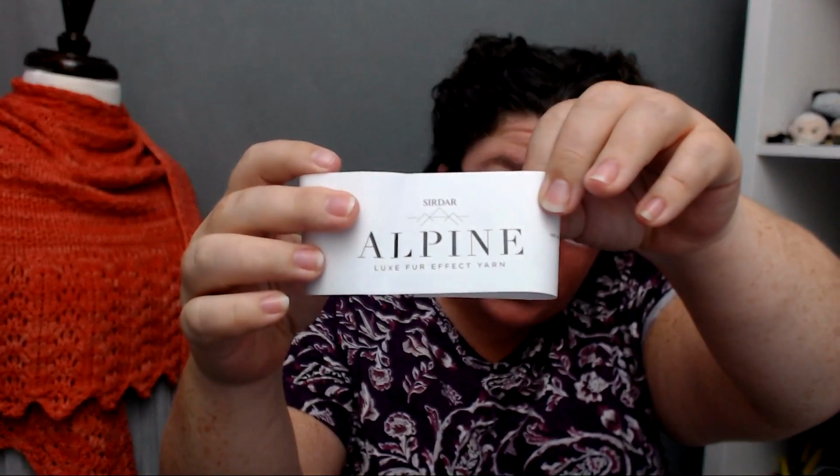Some of them are solid and some of them are frosted like this. And I don't know why. I just kept walking going, what can I do with this? What can I do with this? And so it is Alpine by Sirdar. They don't know I exist, so it's just me getting obsessed with this yarn.